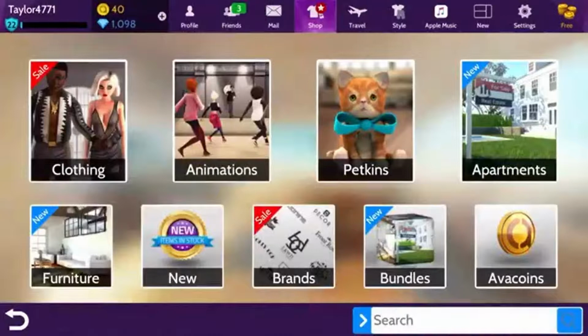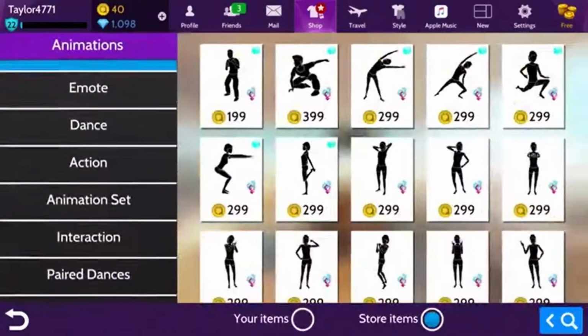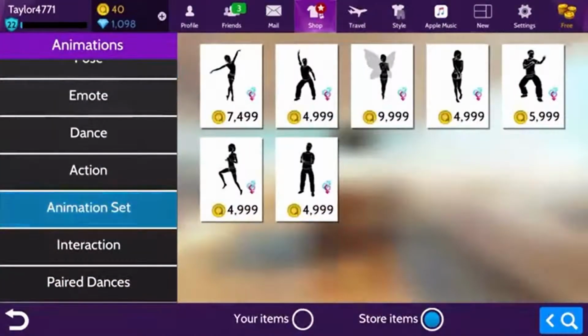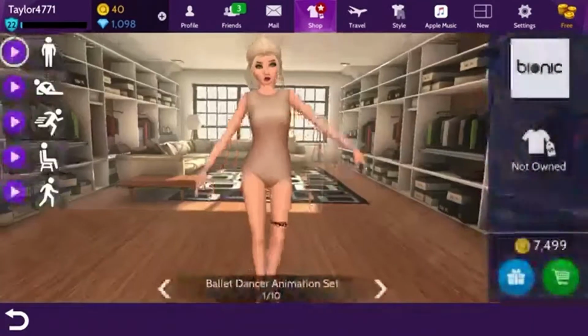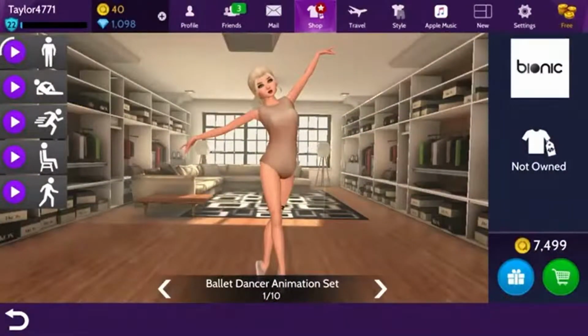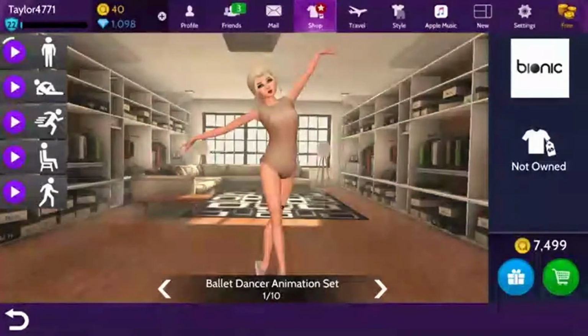So I have 3 animation sets. I have the Queen of Sass, Princess, and Fashion Model one. So we're going to start with the Ballet Dancer animation set. Now, this one's intended for people who see their Avakin as a ballet dancer, or even for role plays.